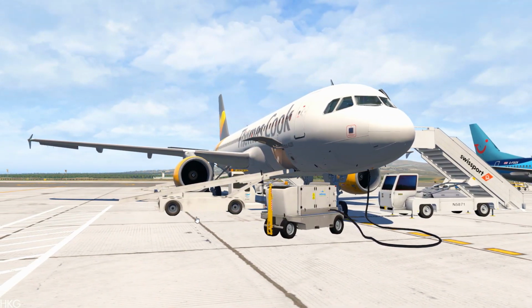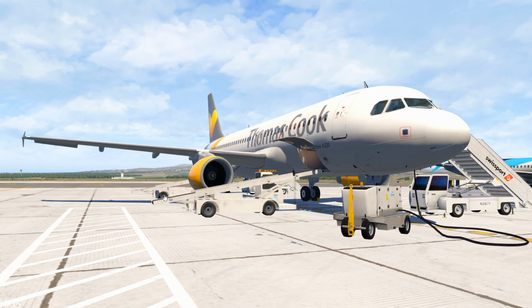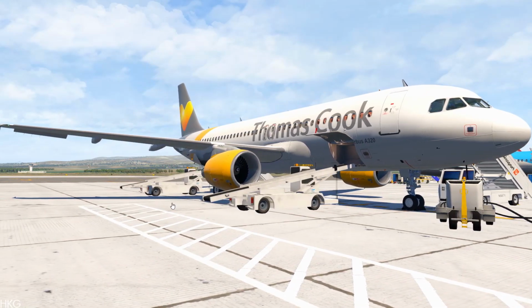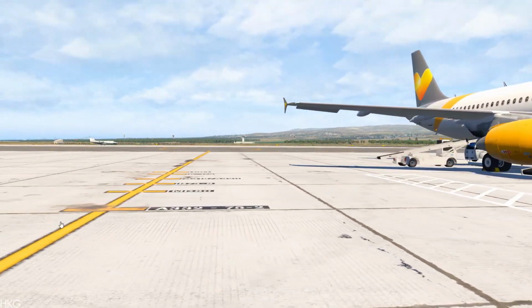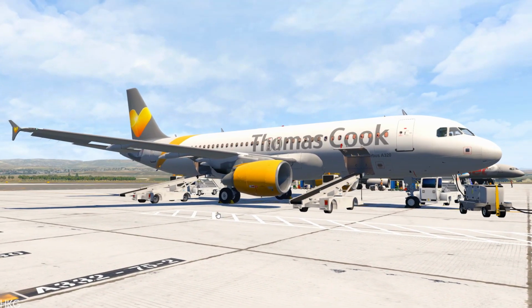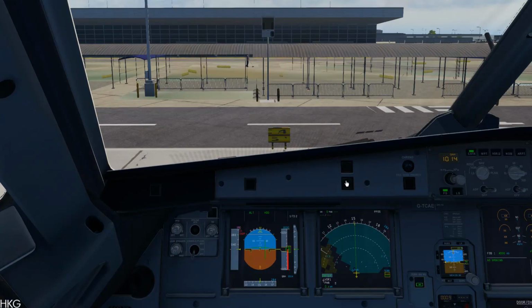But anyway, about the flight, this is MT1153, or Thomas Cook 2 Uniform, back to Manchester from here in Paphos. It's an early morning rotation, just flown down here from Manchester. We're going to get set up to fly back. So, without further ado, I think we should get in the flight deck and start setting up the aircraft.